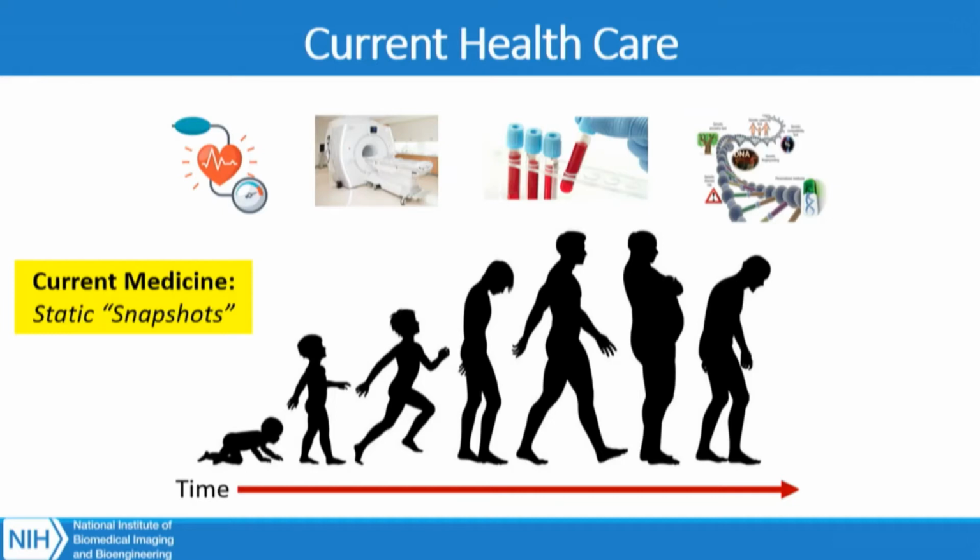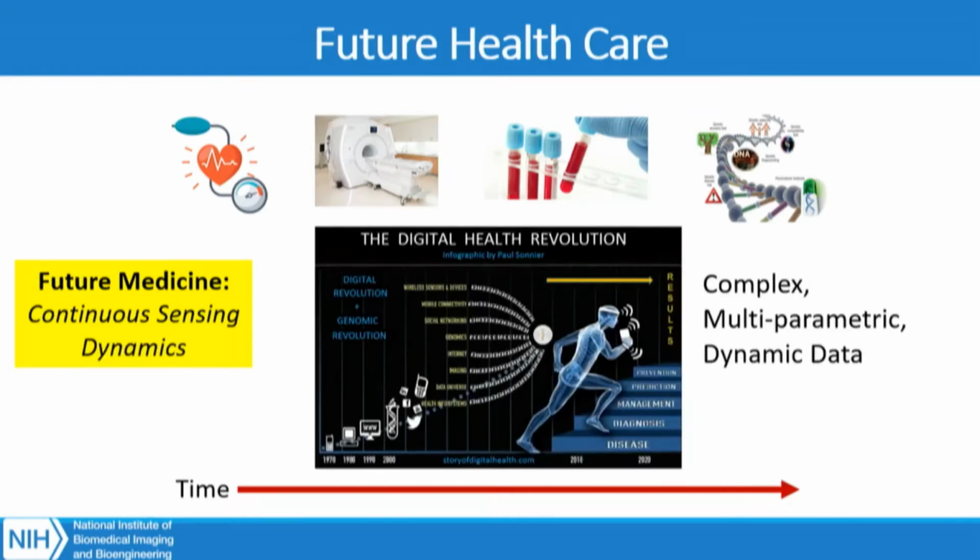And so the vision is to transform healthcare in the future using the kinds of sensor technologies we've been talking about to continuously monitor the health condition of humans. And in doing that, be aware from moment to moment what the health state is and where something might be going wrong so that early intervention can happen.